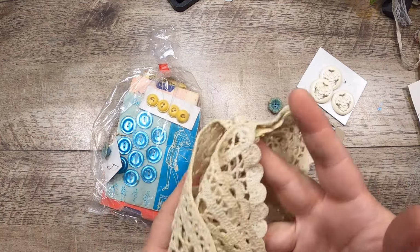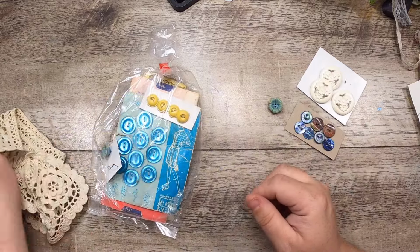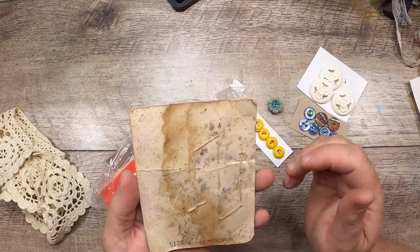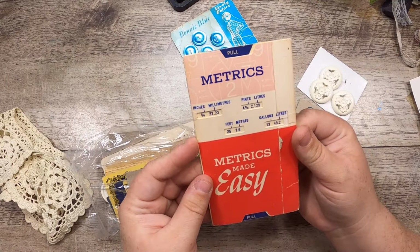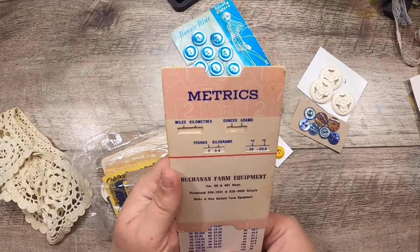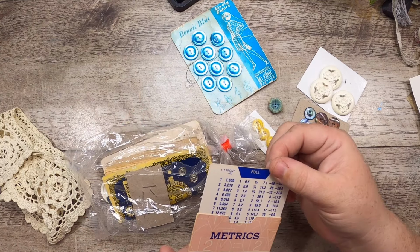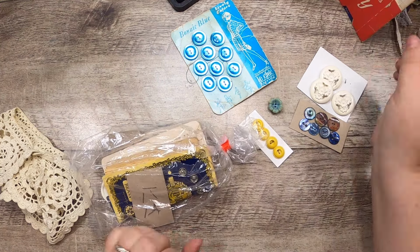Then this crochet trim looks like a collar. Yeah, it's a collar. Vintage yellow buttons. Bonnie blue. That's really nice. That whole thing together is very nice. Metrics Made Easy. This little measuring chart lets you check all the different measurements, miles to kilometers, ounces to grams, pounds to kilos, Fahrenheit to Celsius. I can use the Fahrenheit to Celsius. When I'm taking my children's temperature, I'm always like, what is that in Fahrenheit?